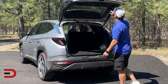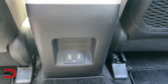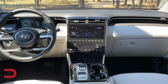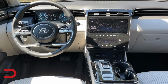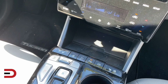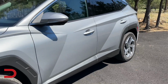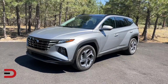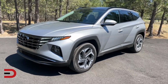When you're ready to walk away, press the button up here along the edge, and you hear some beeps, and you're good to go. The 2022 Tucson has plenty of active safety features, and even more are optional. Forward collision avoidance with pedestrian and cyclist detection, lane keeping assist, rear occupant alert, driver attention warning, and high beam assist are the standard features. Blind spot collision avoidance assist, rear cross traffic collision avoidance assist, safe exit warning, and adaptive cruise control with stop and go are optional. There's also the remote smart parking assist, which allows you to park and later retrieve the vehicle from a tight parking space while standing outside the vehicle.